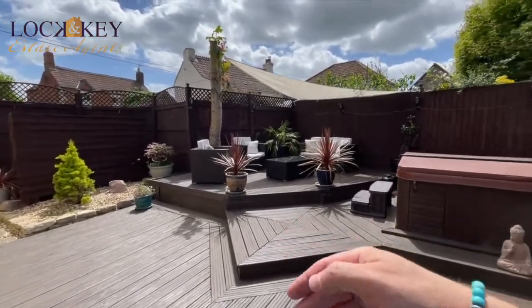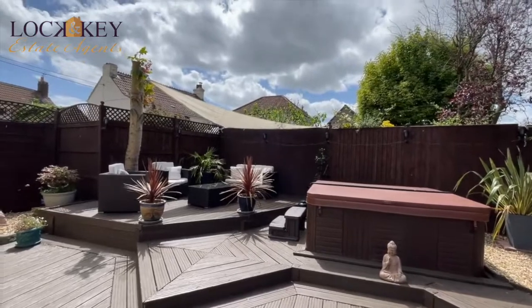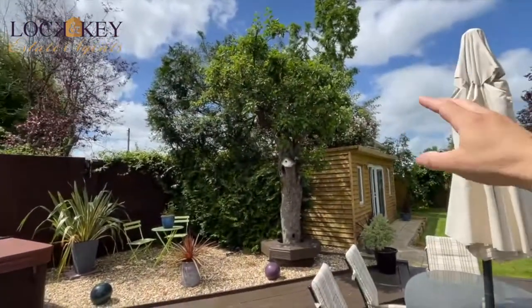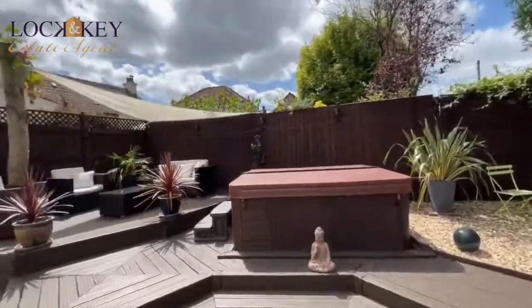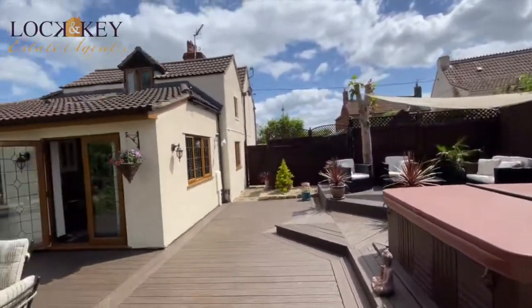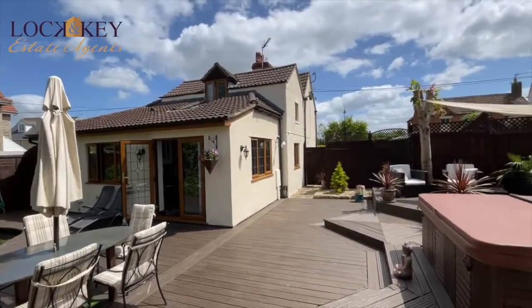Look at the decking area. So, let's say it's around midday and the sun's up there, that sun just comes around here, so you're always going to have the sun in this garden. Absolutely stunning. And one other thing we can do, if I turn this camera around, you can now start to see how attractive this cottage is.